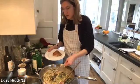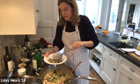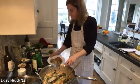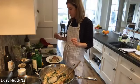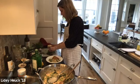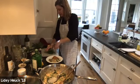So let's get a nice spoonful here. And you can see as I'm scooping this that the consistency is a lot thicker than it was about 10 minutes ago, which is exactly what we want. Now for the final touches. First, I'm going to, what am I going to do first? We're going to do the herbs. So I'm just going to give these another chop. They were looking a little bit big in the pot.